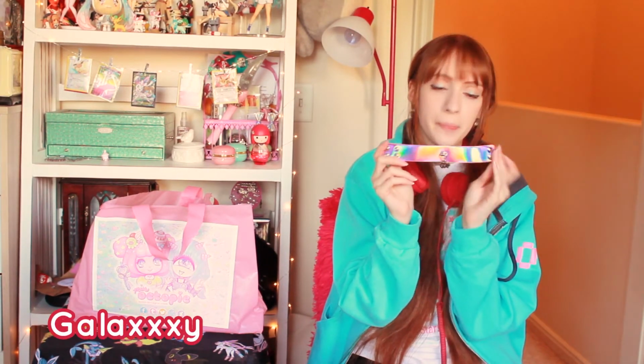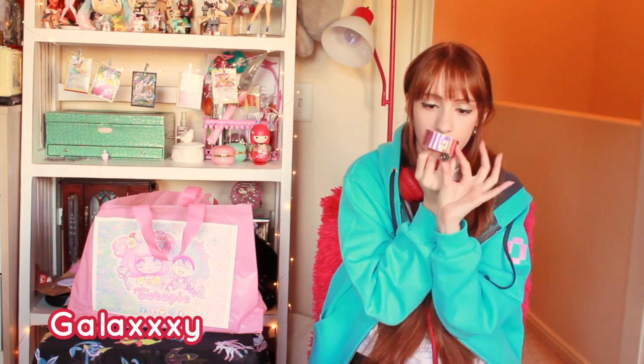I also bought a Galaxxy bracelet from the fashion brand. All the fashion brands this year that were at the fashion show were actually put into the Artist Alley, so I bought just a Galaxxy bracelet. It was about $30, which is about how much accessories cost from Japanese brands. But this is also really cute too. Basically just buying all that holographic stuff that is left. And it has a little ghost pendant on it.